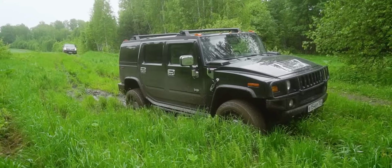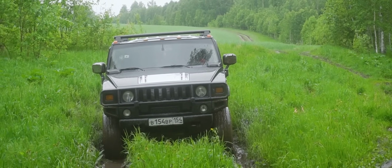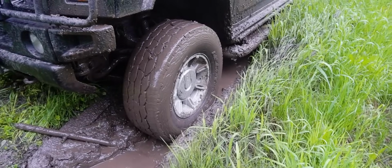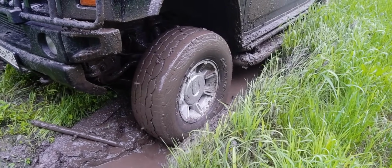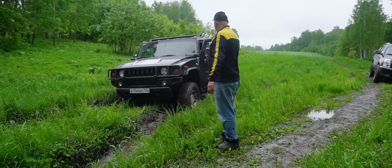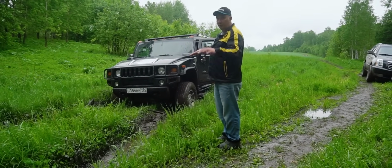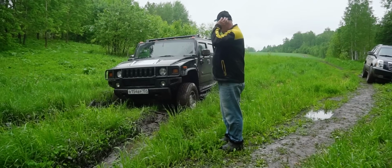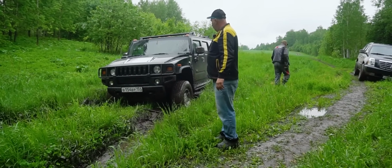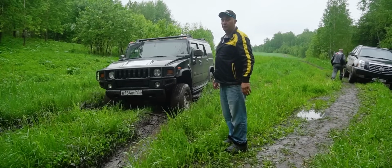What do you know? We seem to have missed something. So something totally inexplicable has just happened. Apparently, something like a Gaz 66 came through here. The UAZ made it, but the Hummer got stuck. As you can probably tell, it has slightly bottomed out. The tread isn't clogged up, but the thing is stuck. And now we're gonna have to pull it out.